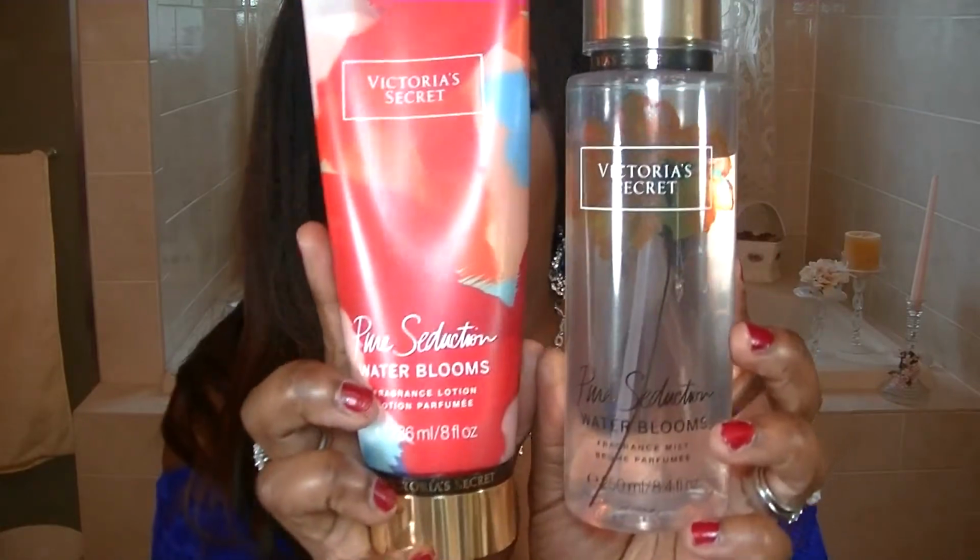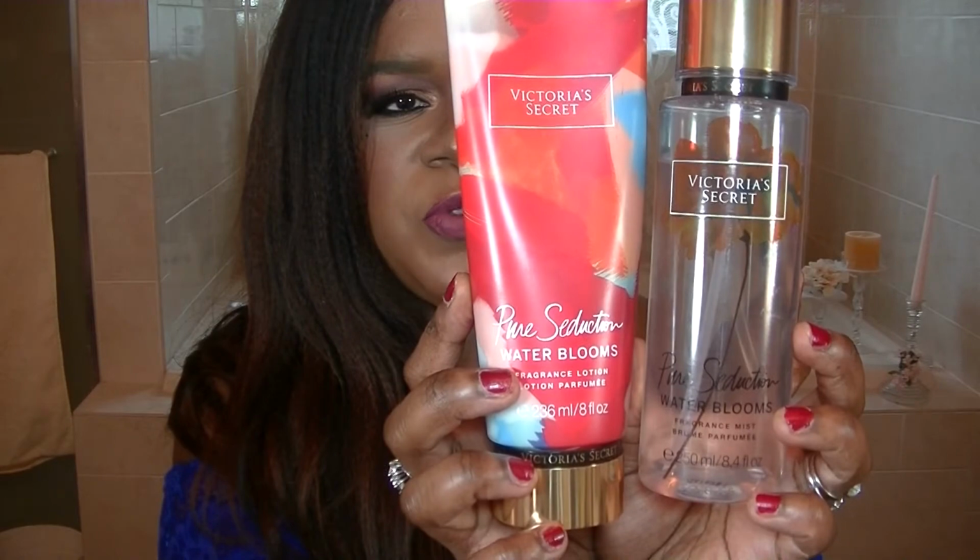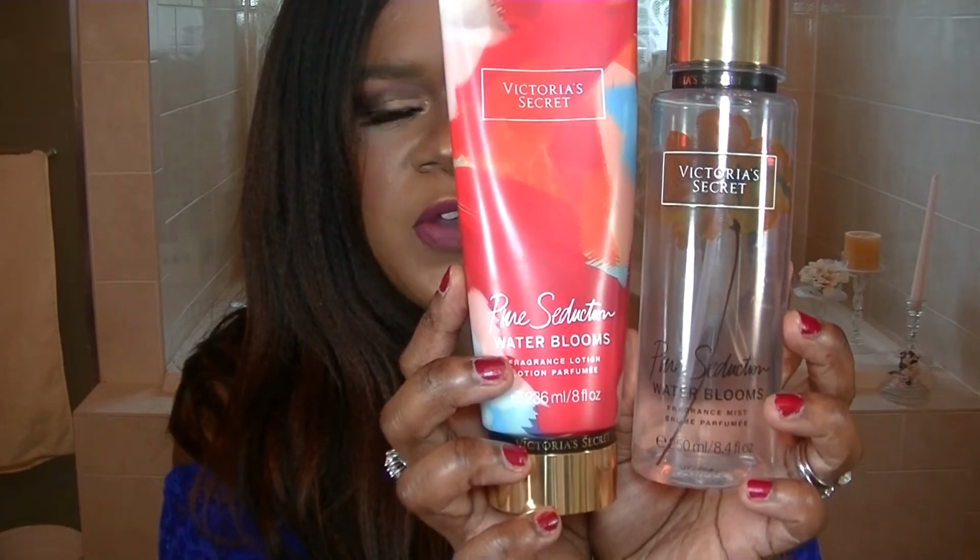The first one I'm going to share with you ladies is Pure Seduction Water Balloons. Here it is right here. The fragrance notes for this one are bergamot and frosted jasmine. This has a very light floral scent to it. It smells really, really nice.